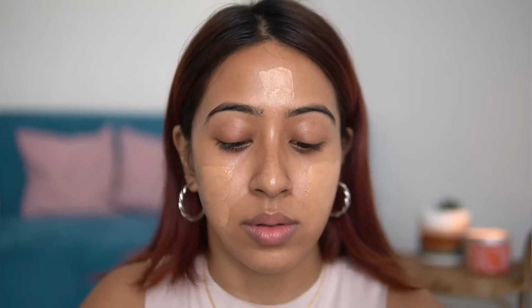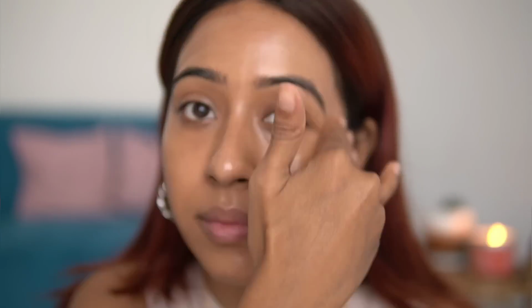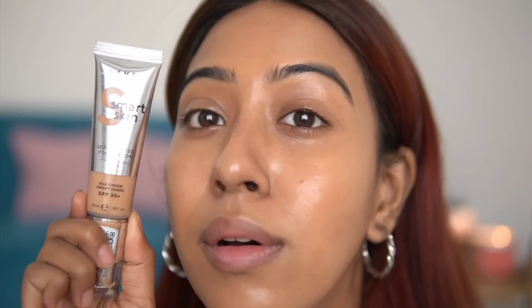The first thing that I noticed about this foundation is that the consistency is a little bit thick. When you think of a serum foundation, you immediately think that it's going to be very light, the consistency is like a serum, but it's not like that at all. It's a little bit thick, but let me tell you, when you blend this out, oh my god, this looks so good on your skin. It just looks like your second skin. I am telling you guys, there is something in this foundation that makes it look so flawless. You cannot even detect that there is a foundation sitting on your skin.